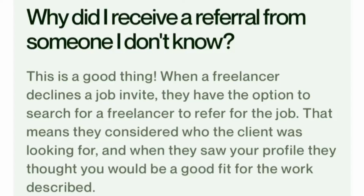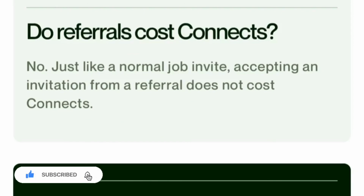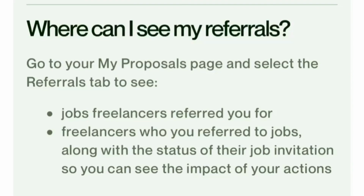So that's why your profile needs to be 100% complete and top notch, because a freelancer who has a lot of jobs and would like to refer another freelancer will just check around. If your profile is okay and enticing, you can get referred. So it's important that you optimize your profile and that you are online, because when you receive a referral, you will have the option to accept or decline the invitation. Responding within 24 hours looks professional to clients and helps them know if you are available.